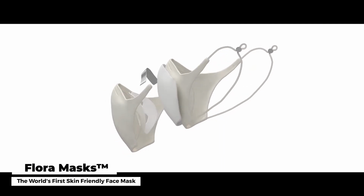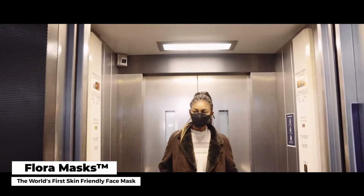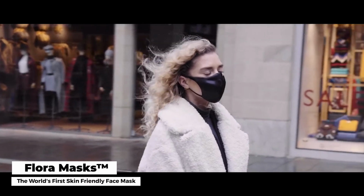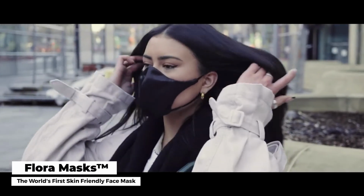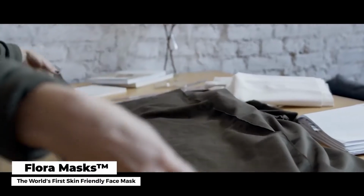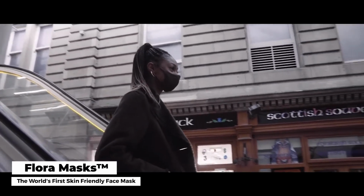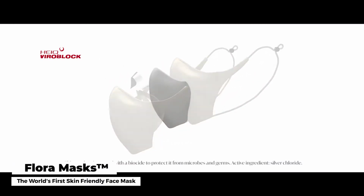To beat maskne, our naturally hypoallergenic Flora mask increases ventilation, reduces humidity, and ensures over 50% less skin contact. Less bacteria, less friction, less breakouts. Our masks combine hypoallergenic mulberry silk, unique ergonomic shape, a raised mouth and nose structure, cushion comfort ear loops, an aluminium nose bridge, and bespoke ear loop fasteners. All our masks are meticulously handmade in the UK by esteemed garment makers. Flora incorporates Viroblock treatment from award-winning technologists HiQ to protect against microbes, germs, and bacteria.